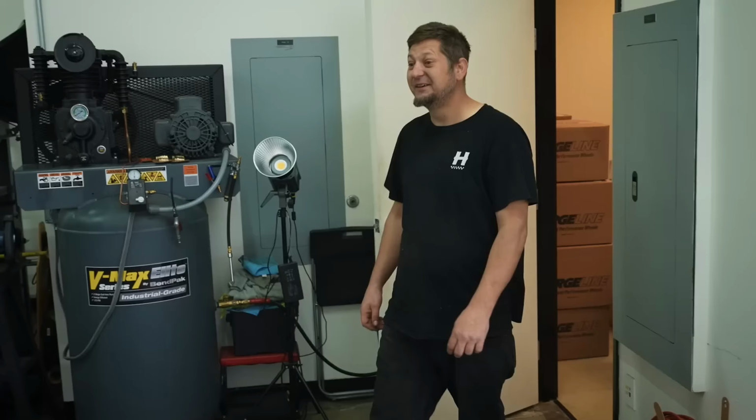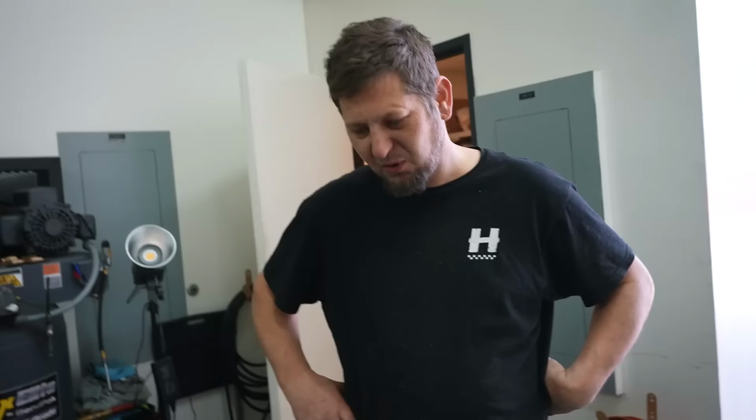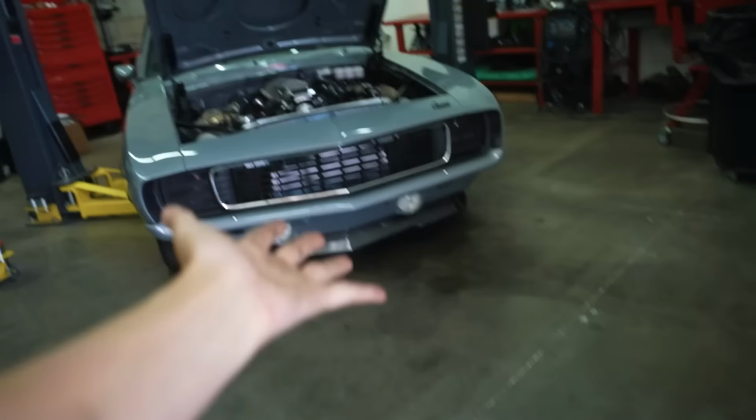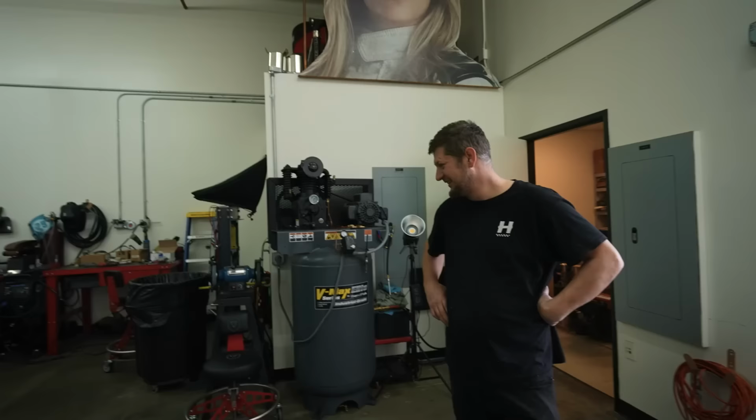Sunday! What'd you get there? You ever seen a boom tube before? Where did you find those? Okay, you know how people scroll Facebook Marketplace? No. I scroll Craigslist. That's how I got such a crazy deal on this Camaro, because it was the only place listed. The guy didn't have a social media account. And that's also where I found this NASCAR exhaust. I'm telling you, there's some good finds on there.